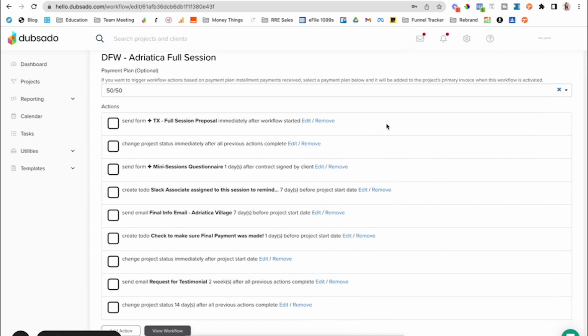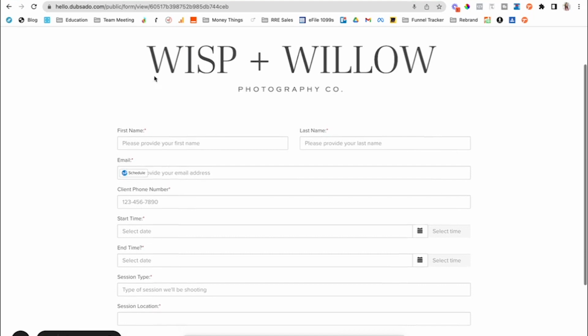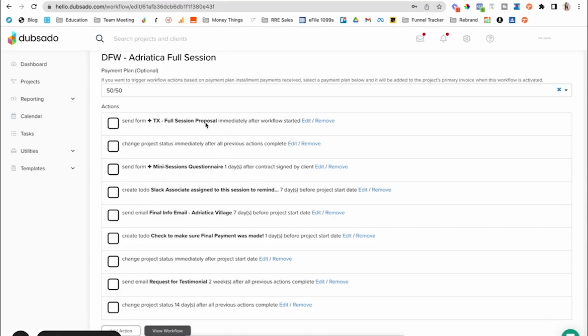So we don't have to create and send a contract and invoice. We don't have to create and send a questionnaire or our client experience guide. We don't have to create and send the final info email or change the product status or send a request for testimonial. We don't have to do any of these steps. It all just happens. So to me, it makes sense to spend the time filling out the form for our clients so they don't have to worry about it. And then all of this happens automatically. So our clients are being served really, really well, and we don't have to lift a finger.